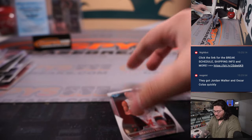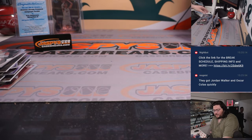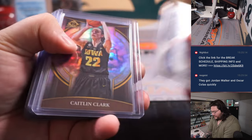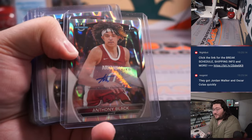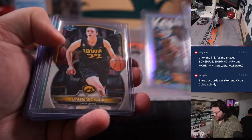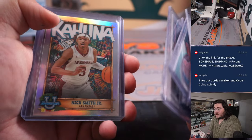Man. Couple big kahunas. Some gold, some nice low numbered stuff. We'll take a look here. I know all those parallels are going to be top loaded, obviously, but just the autos I have. Two boxes with an extra auto in there. Anthony Black, nice Olave. Wait, and you got an auto? Yeah. Crazy. Wow. Two big kahunas, one Jairus Walker, and one. So we're just saying the rest of the Nick Smith Jr.